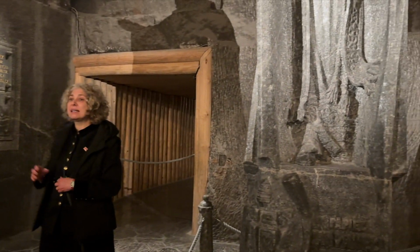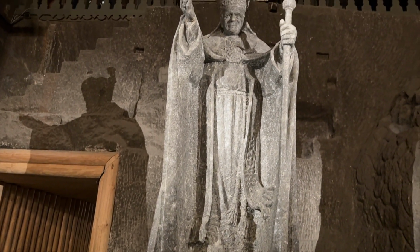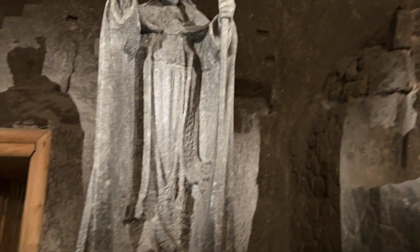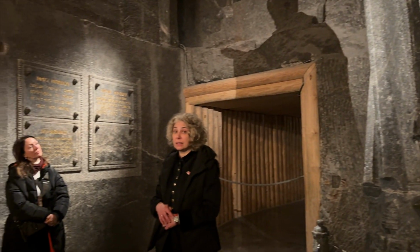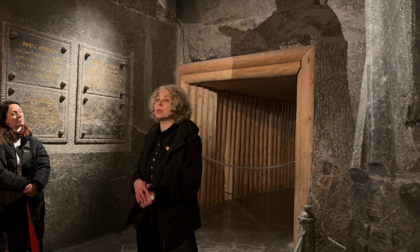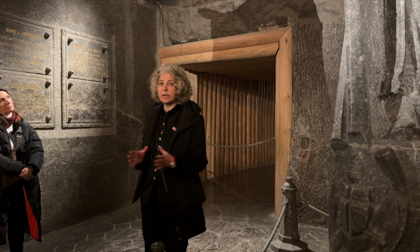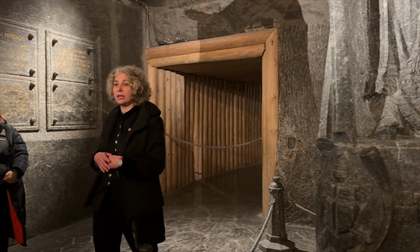The last flag is still waiting for our miner and artist, probably this one who carved the statue of Pope John Paul II. This is the newest statue in this chapel. It was carved in 1999 by Stanisław. That miner is still alive, like this one.